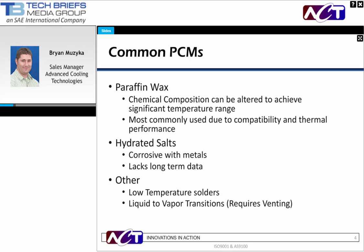The next choice is hydrated salts. These PCMs have a high heat of fusion per unit weight and volume, and they also have a relatively high thermal conductivity for nonmetals. Unlike the paraffins, they show small volume changes between solid and liquid phases, but they are less commonly used in industry because they are corrosive with metal and there is limited long-term reliability data.